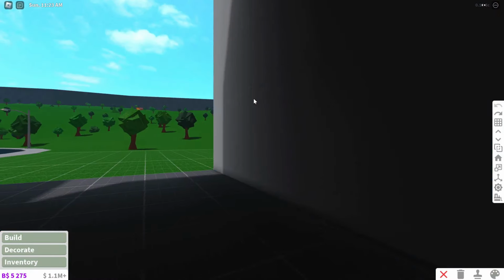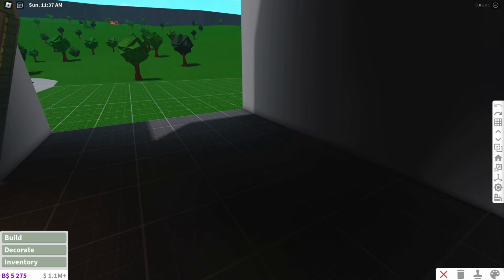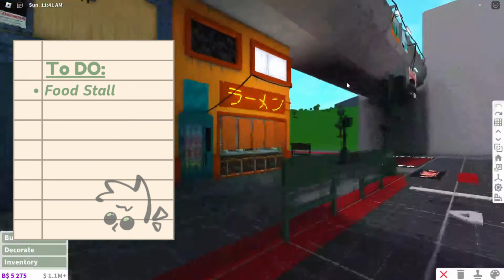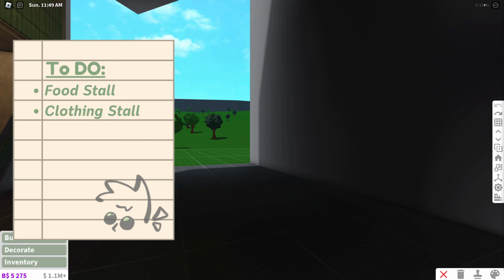But before we start with that, we should probably write down which kind of stores we actually want to add into this build. So first of all, it should make a lot of sense to add in a food store, maybe something similar to this noodle shop we did a few episodes ago. Then a clothing store should work fairly well as well.